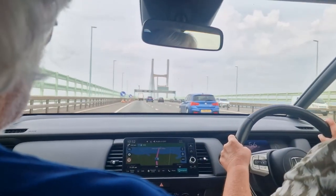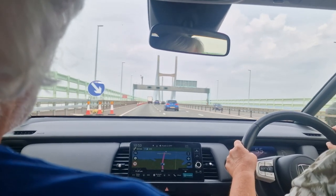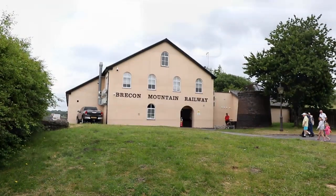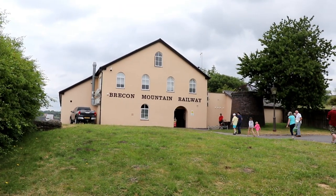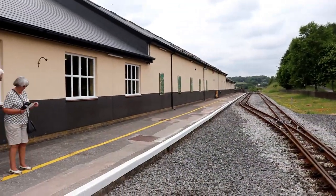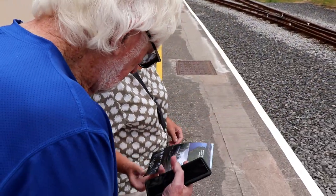It was Father's Day, and my brother couldn't make it sadly, but me, Mum and Dad went across the bridge into Wales to visit the Brecon Mountain Railway. This is a 2-foot narrow gauge line, of which there are many in Wales, but this one's a bit different because they very keenly run American locomotives.